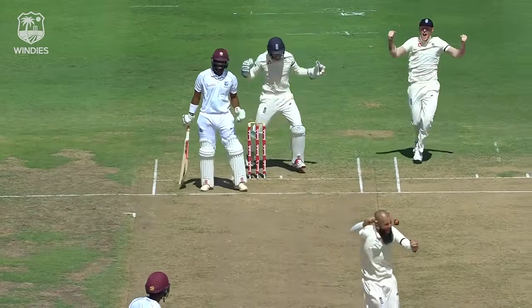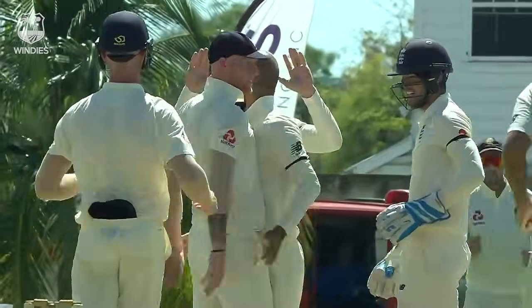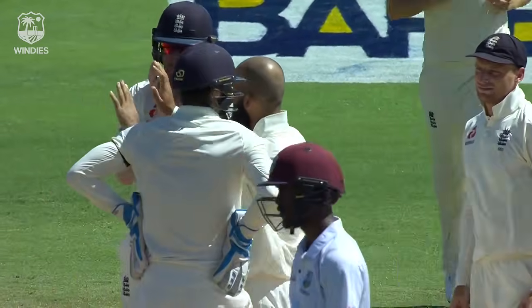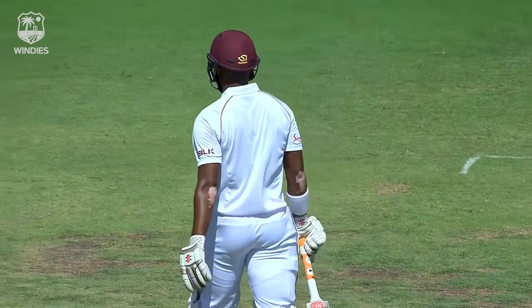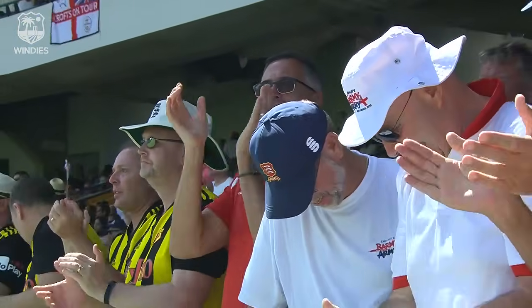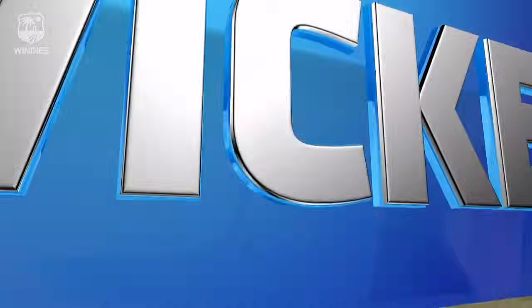Sweeps again. There are 2 noises given straight away. Now Campbell has just been called back by Brathwaite. He's on debut, and it's not straightforward to go and use the DRS on debut. He might have forgotten, but he's had a discussion and he's on his way. Well, that's a shame for John Campbell.